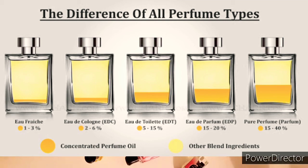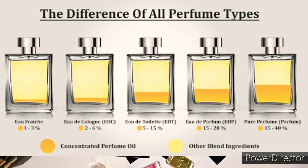Now the real thing is the Pure Perfume or Parfum, right? Now you'll see just Parfum on some person's bottle. That is the original thing, 100%. That is the tobacco vanilla 100 milliliter Parfum right there for 300 United States dollars. Now, how does this compare to King FraGranz's oils? If you look on the screen, you would see that this perfume has up to 40% concentrated perfume oil. Yes, it does. Now, if you should take that 40% concentrated perfume oil and put it by itself without the other blended ingredients, you would have 100% uncut perfume oils.